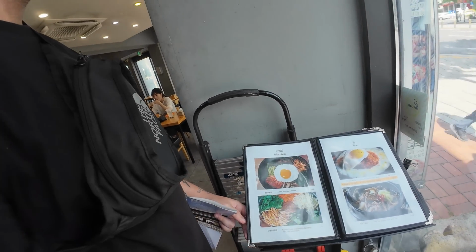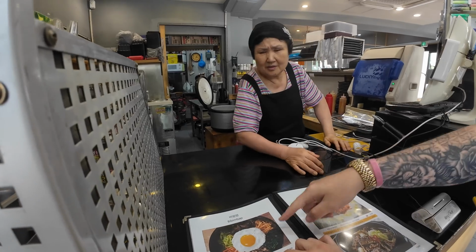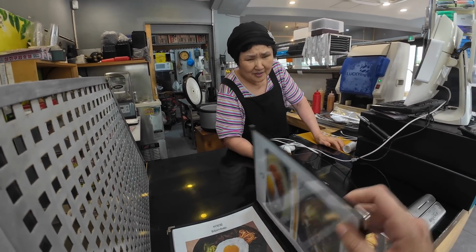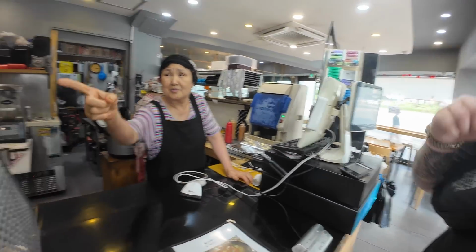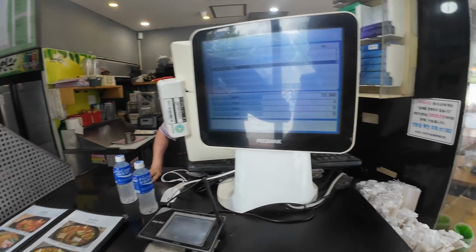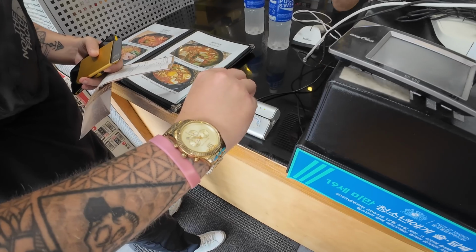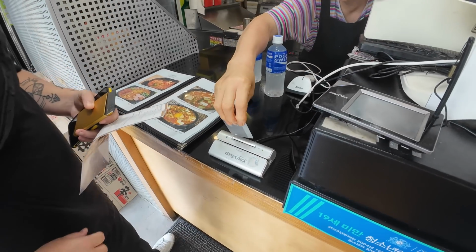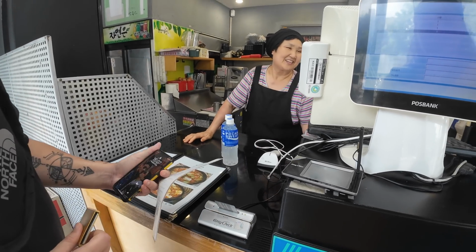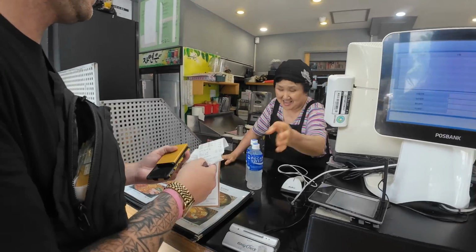Hot pot bibimbap with beef. I'm gonna try a pork cutlet. Okay, see how it goes. And the bibimbap bulgogi. That's all. And for drink, water, you have water? Water? Yeah. Is there? Okay. Nice one. And all of that comes to 23,000 won. Yeah. Okay. Oh, other way. Yes. Nice one. Oh, 감사합니다. 감사합니다.